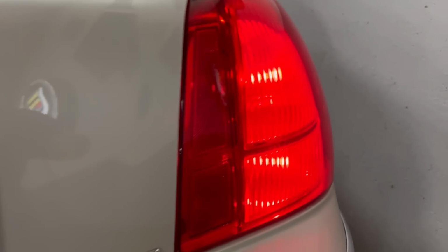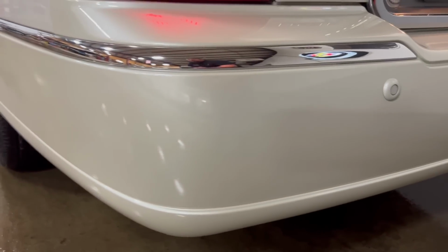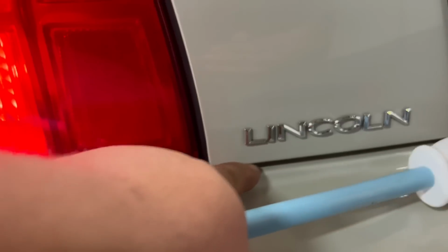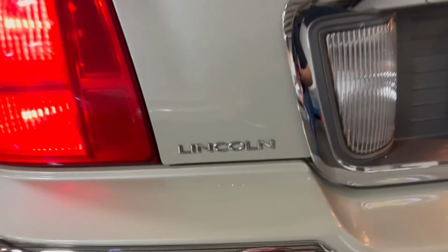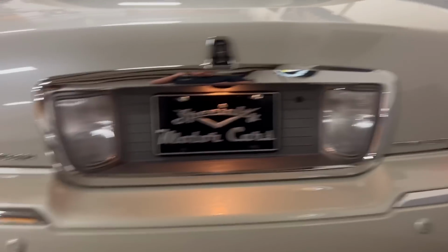Yep. Taillights are nice and bright. It's all the Town Car emblems. This does have the rear parking assist. Rear bumper's in great shape. Taillight. Oh, geez, am I sleeping? It must be late. Dirt mark there. Lincoln license plates around. Chrome is in nice shape as far as depth, but does have a little bit of wrinkling on both corners, which is kind of common. Coloring in here is in nice shape. Obviously, brake light, license plate light works well, but no marks or anything crazy in the rear bumper.